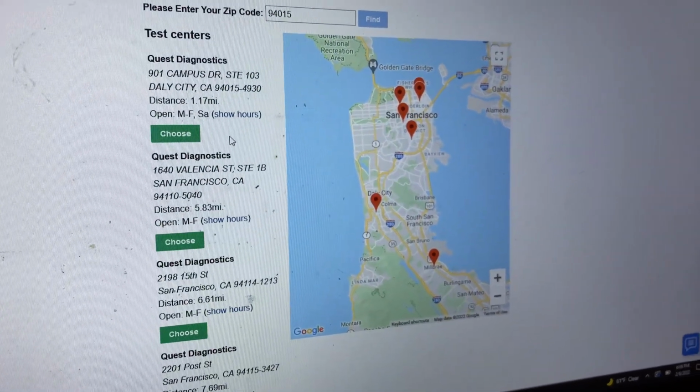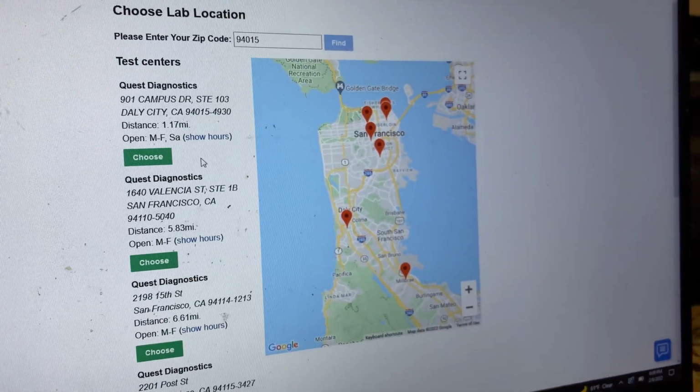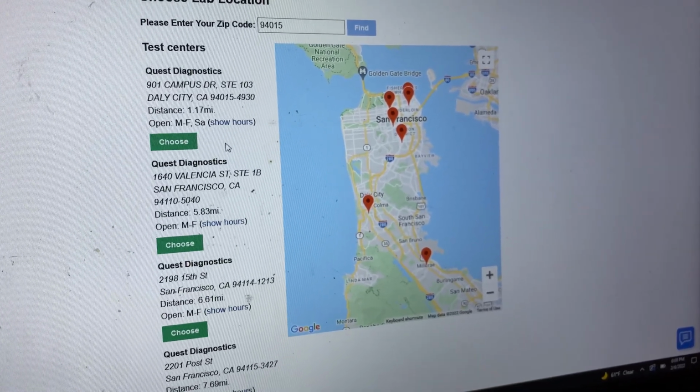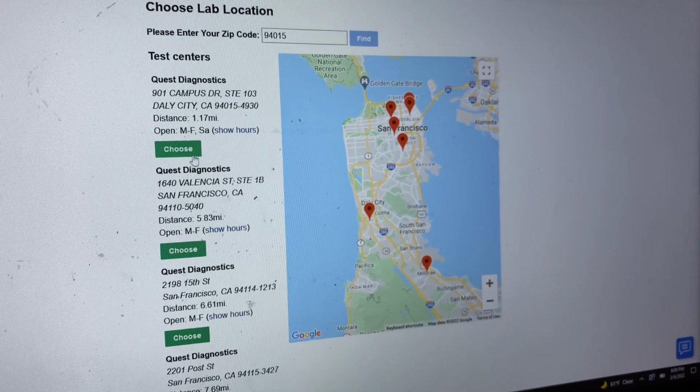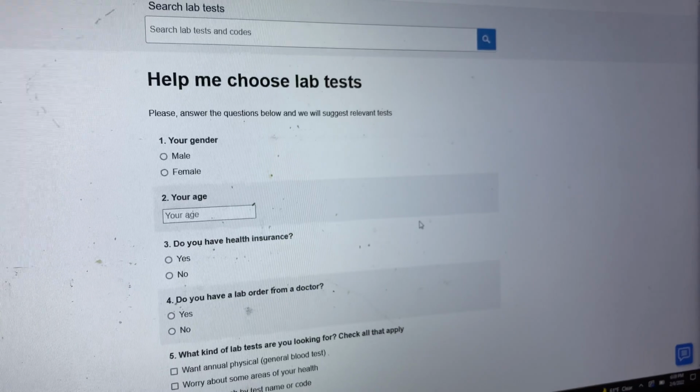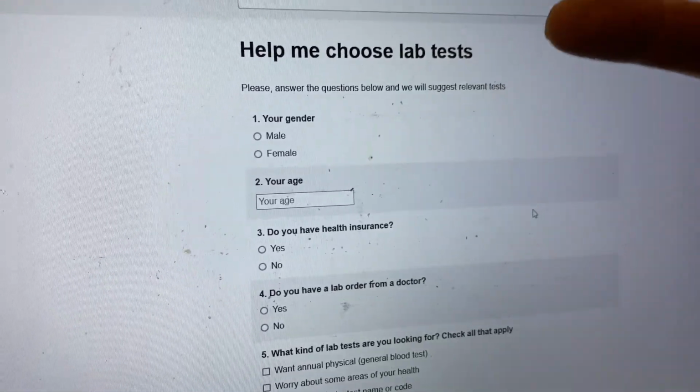Now, depending on which one you choose, it might give you different tests that are available at that lab, because some labs will have some tests available and some others won't. So we're just gonna go ahead and choose the one in San Francisco. And then once you do that, then it's gonna say, help me choose lab test.